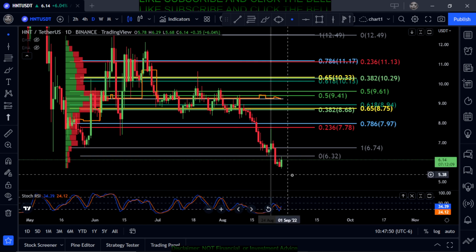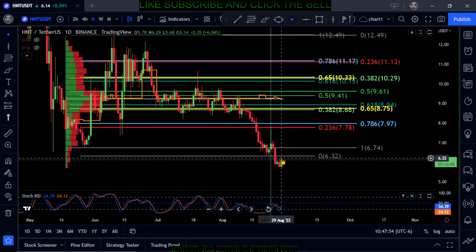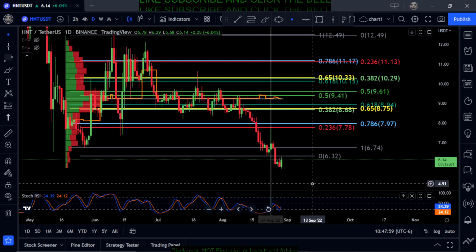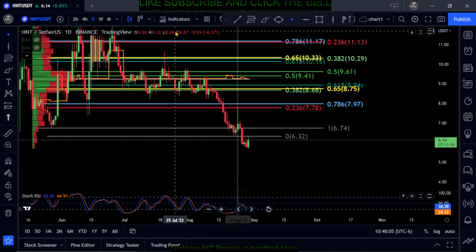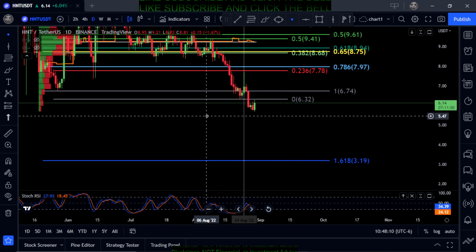But like I said, the last time we looked at it was here. You came down and broke through the bottom of this fib, pretty much both of them. So I would say that the price is probably coming down to this 1618 down here at 319.